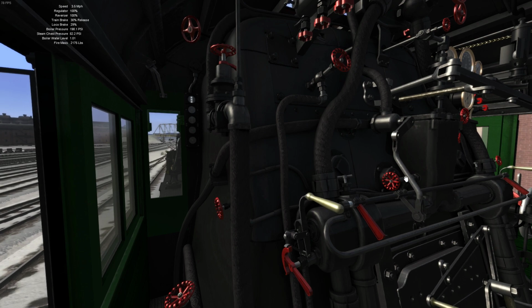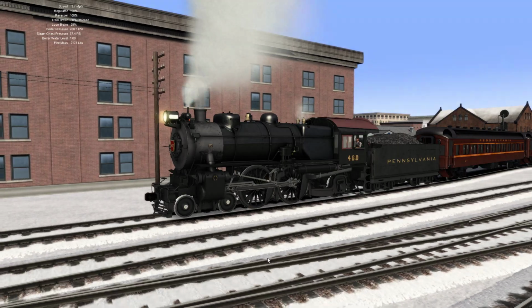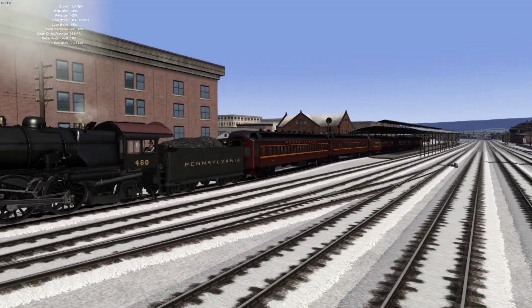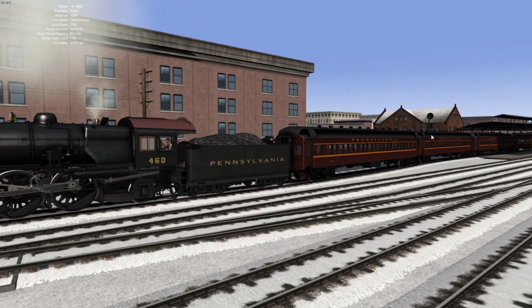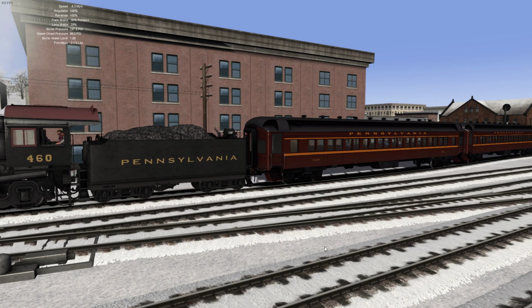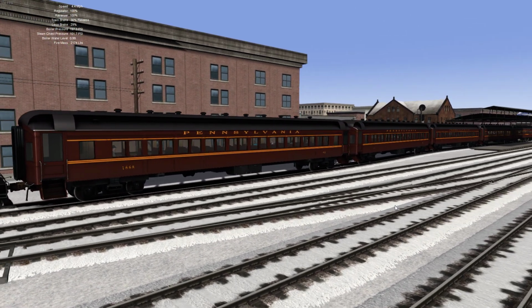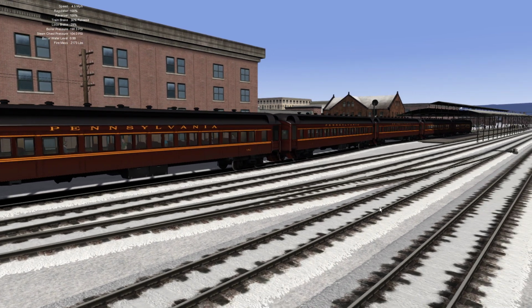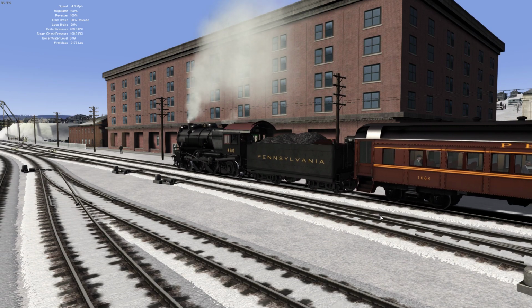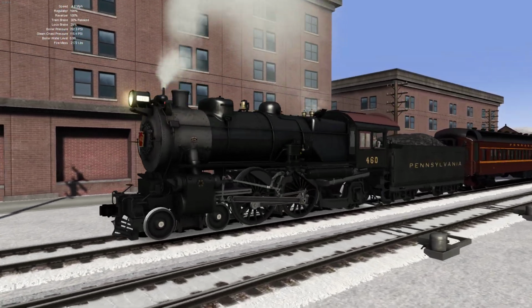Normally on level ground, you can pretty well walk away with about six cars or so. I normally pair this up with, obviously, the P70s, and then I know the Centipede pack has a baggage car and a diner. I normally pair it up with a combo of those cars, and it typically rolls around pretty well with them. Chuff sounds are pretty nice overall.